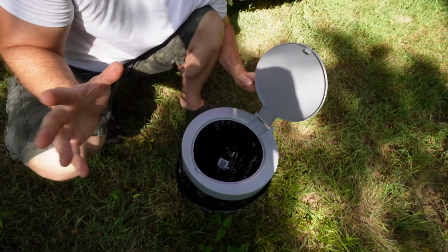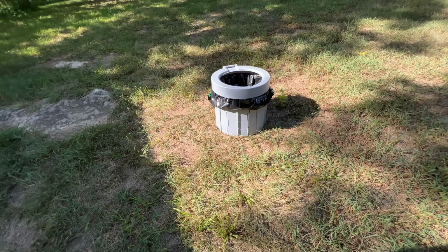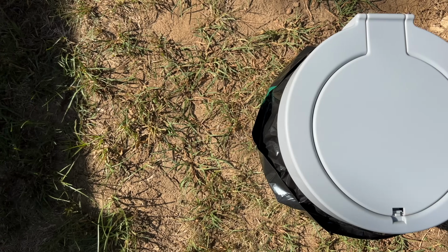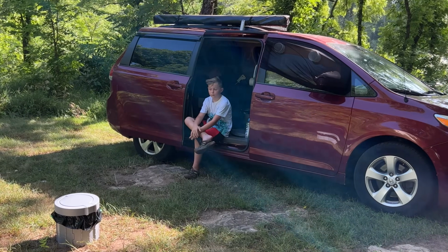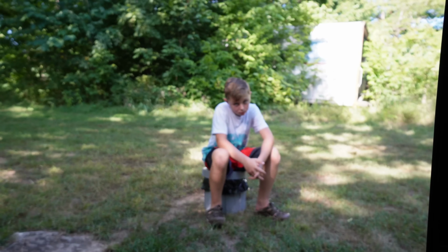Nice little throne. I don't normally ever plan to do number two in the minivan camper. If I do have to, it would be in the case of an emergency. But for today's trip, I do have my road dog with me and I want to make sure that he has a comfortable and safe place to do his business if he needs to do it. I mean, when you gotta go, you gotta go. Is that throne comfortable?